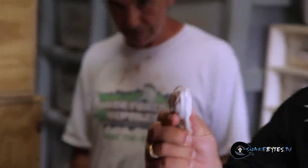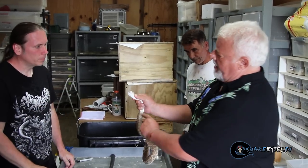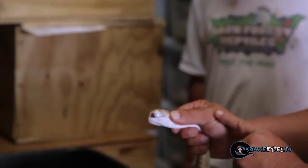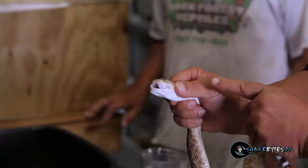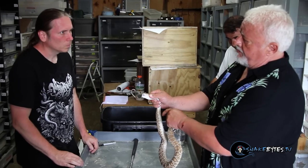Yeah, because I see most people. Never do a three-finger grip. Yeah, I see most people grabbing them just like that. No, look how long that fang is. See it folded up? If I had a three-finger grip, my thumb would be back further, and if it slid up under a little bit, he can bite right through his jaw and embed the fang into you.